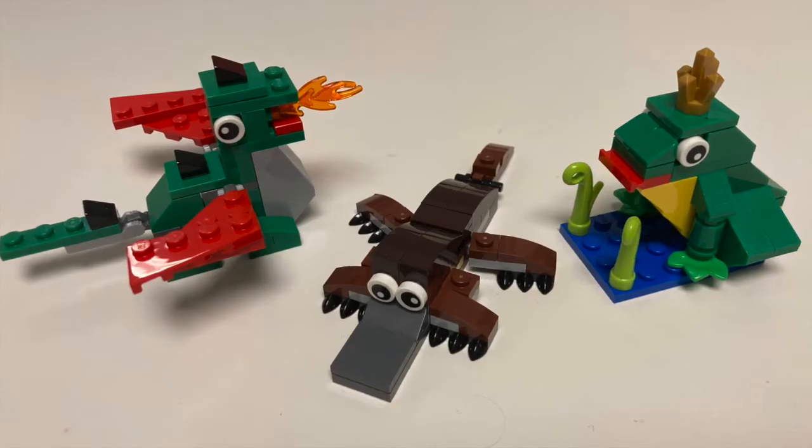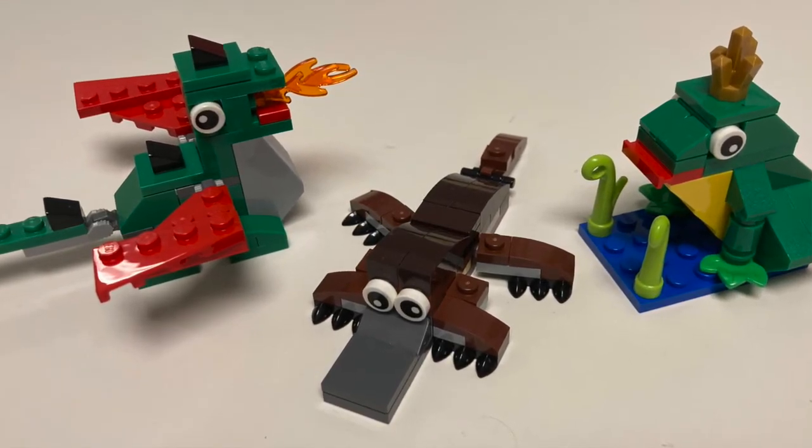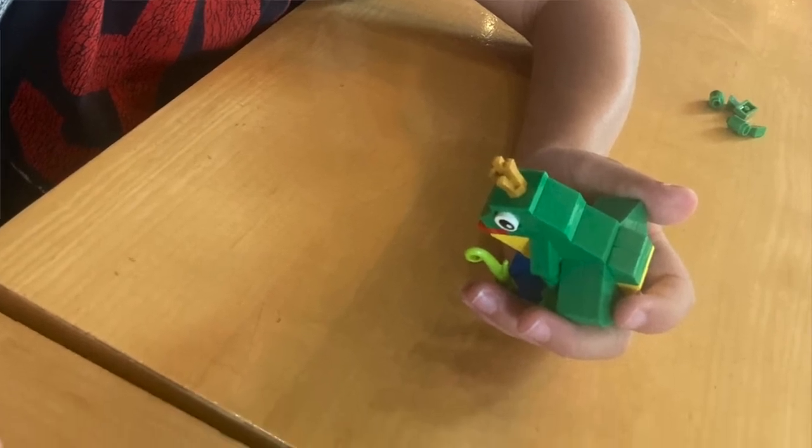Usually it was a little animal. I think one of them was a frog, maybe an alligator. Each day it was a different thing to build. We were there for 3 days, and I think he ended up building 3 different things, and you get to keep it. You build it and you get to take that home. It's a free souvenir. It's really, really cool.